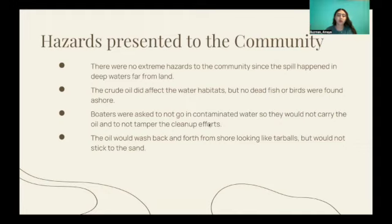Boaters were asked to stay away from the contaminated areas so they would not carry the oil to other parts of the water or contaminate the efforts that the skimmers were making in the cleanup. The oil would wash on shore in forms of tar balls, but it did not stick to the sand or affect the community in any dire ways.